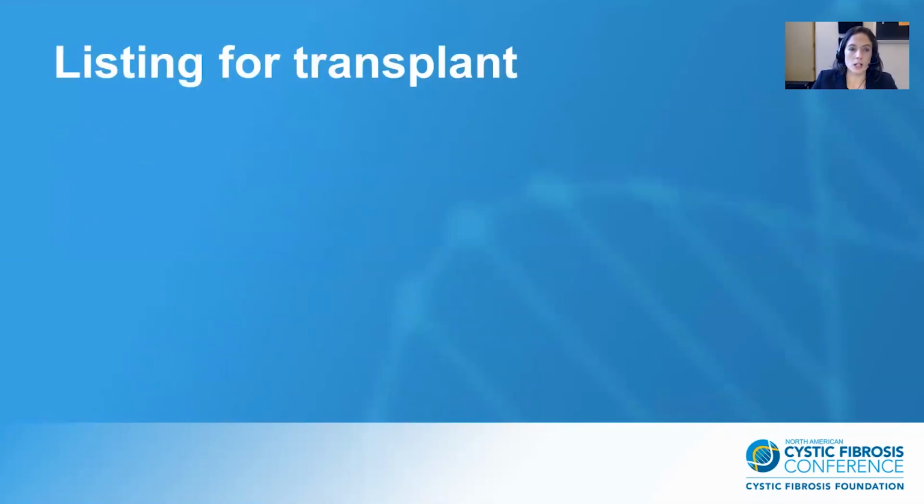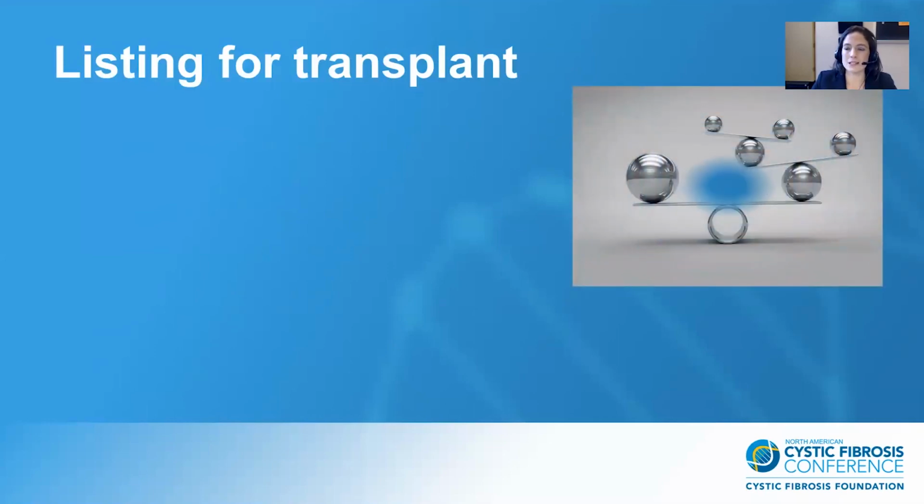So I just want to acknowledge that listing for transplant is an option. It is part of the continuum of care for a lot of our patients, but it is a very, very tricky balancing act. So in the beginning, obviously there's hope. We have another line of treatment. We can go for transplant. Your lungs are not doing such a great job right now, so let's list you for transplant and move forward with that.